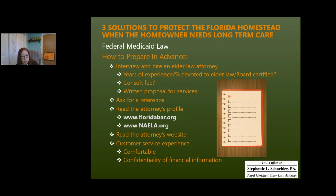You can also read about the attorney's profile on the Florida Bar website. You'll also be able to tell from the bar's website whether the attorney is board certified in elder law or another area. And if the attorney is a member of the National Academy of Elder Law Attorneys, you can go to the NAELA website to learn more about the attorney as well. You certainly want to look for a website for the attorney, and on the website, look to see if there are client reviews. What do those reviews say? If you don't see reviews on the attorney's website, you can look for reviews on Google, Facebook, and Yelp.